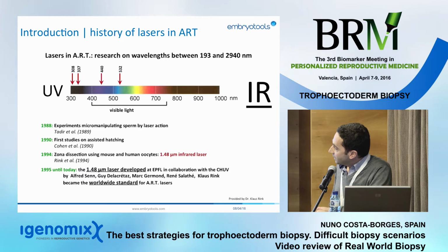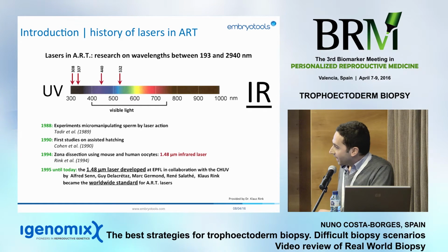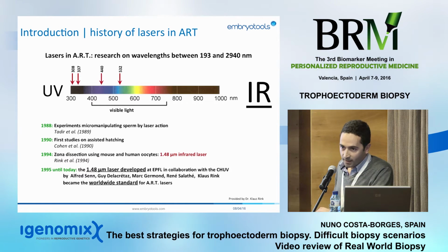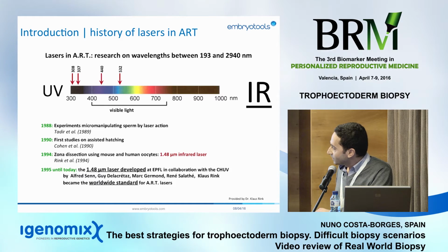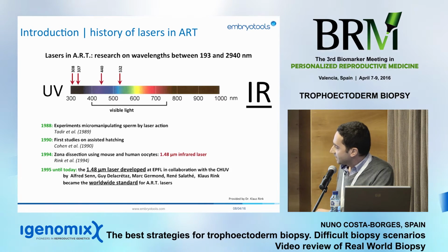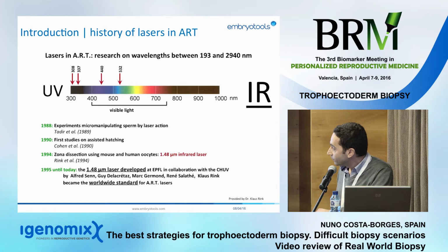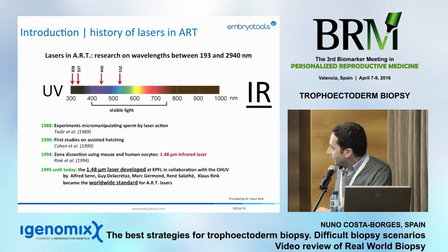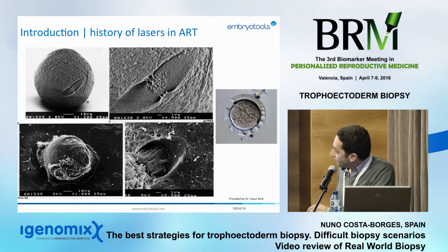So after these first experiments, there was a big breakthrough by Dr. Rink in '94. He developed the first laser that worked in the infrared range. So it was the first safe laser, let's say, for IVF procedures. Since then, this is the laser that has been used, and is still used today with some improvements, of course. But it was a very important mark because it was the first time that a safe laser could be used for IVF procedures. So these were some images from his PhD that were taken in '93.